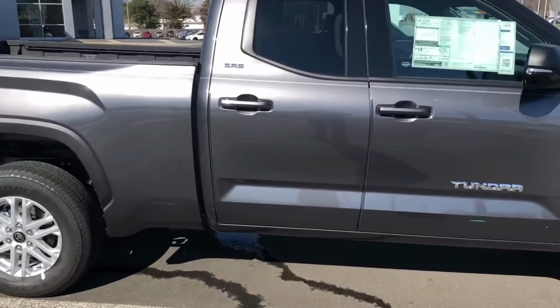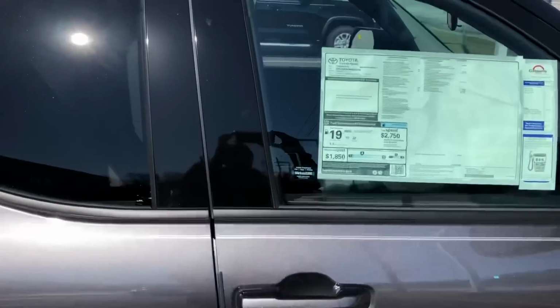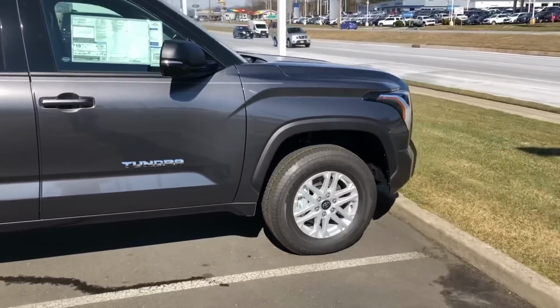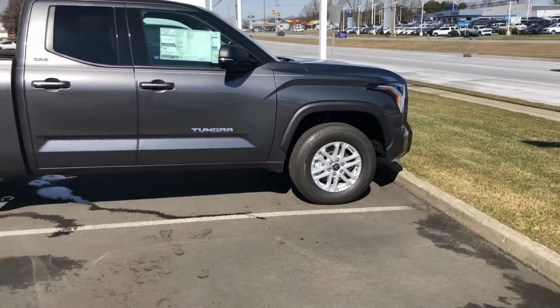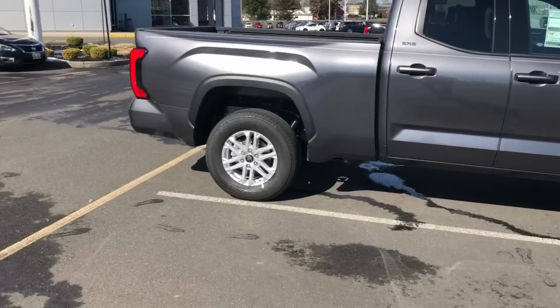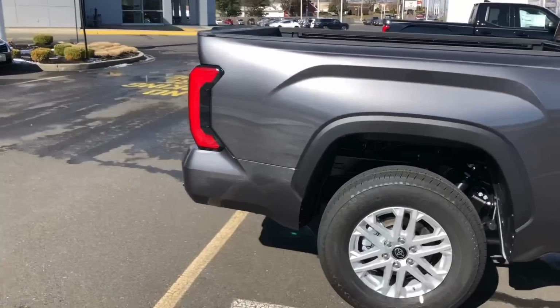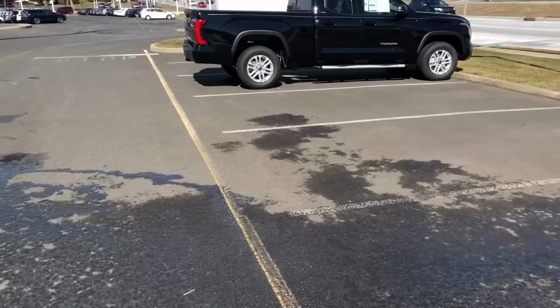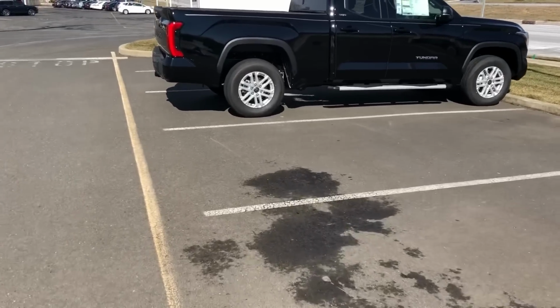4x4. All right, now you can get a moonroof on the double cabs, but I don't know if you could do that on the SR5. We saw the Limited had one, and for years you couldn't get the moonroof on the double cab. So that's a step in the right direction. If it sounds like I'm yelling, I'm only doing that because of the wind. The wind's more swirling than anything, so I don't necessarily know if you guys are gonna hear it or not.